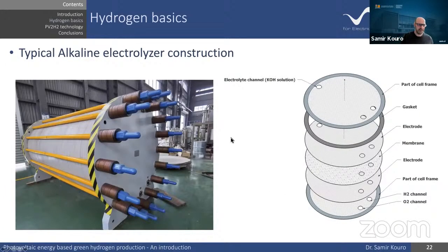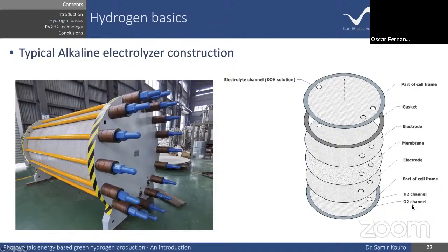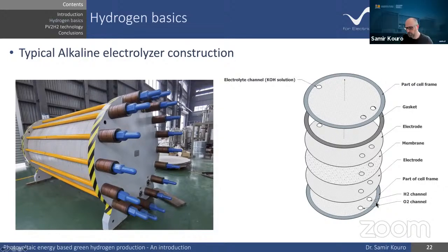Here is how a typical alkaline electrolyzer looks like for real. So here you can see one cell. It's made of a cell frame, the electrode. So these are the 2 electrodes, the cathode and the anode, and then you have the membrane in the middle, and then you have a gasket and also the cell frame. You have the holes for the hydrogen and the oxygen recollection. And then you press pack this completely into one sandwich, and then you use many of those and you press them all together. And here you can see those 2 tubes will be going through these 2 holes over here. So that's how a typical alkaline electrolyzer looks like.